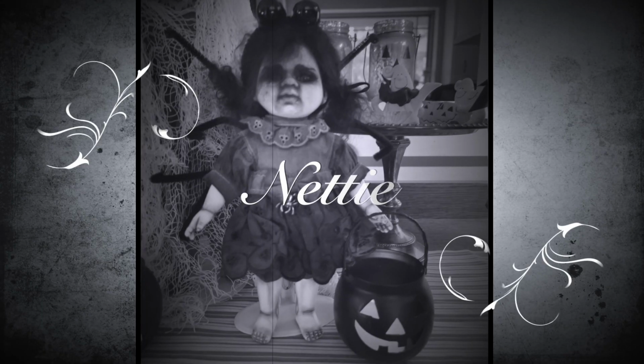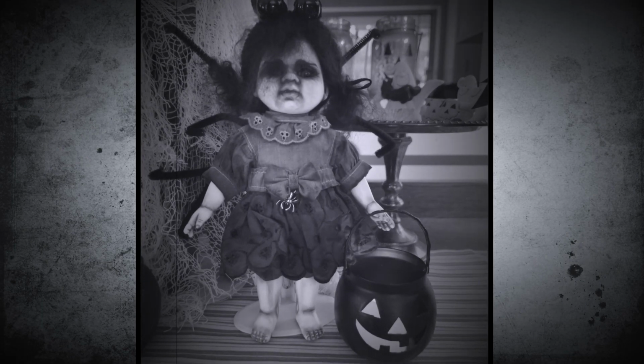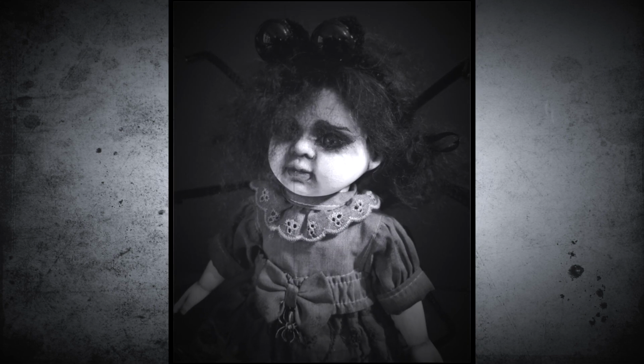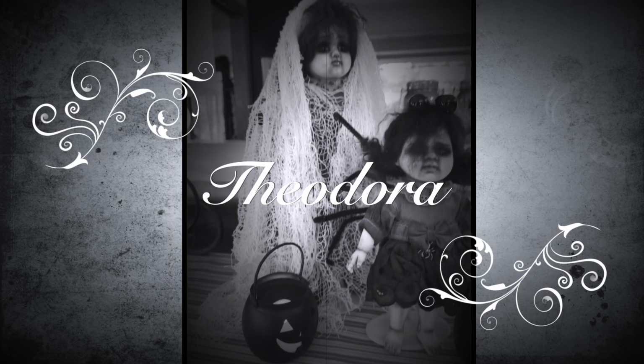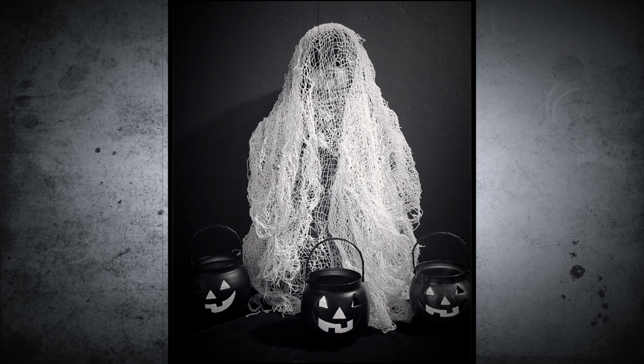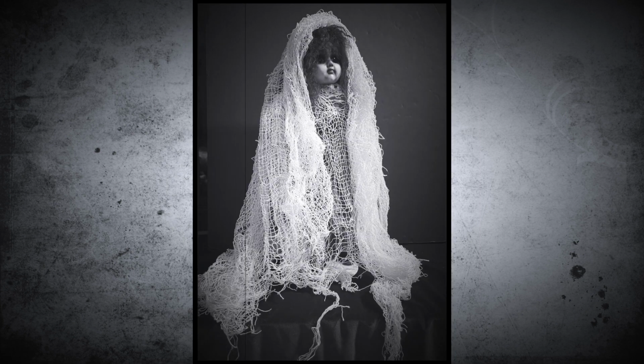Sometimes I have no idea what I'm doing or how I get started, but somehow I managed to make a bunch of really cute costumes for my little girls. I turned Nettie into a spider, and I just love her glass eyes that she's wearing on her headband. And I had that white creepy cloth that I turned into a ghost costume for Theodora.